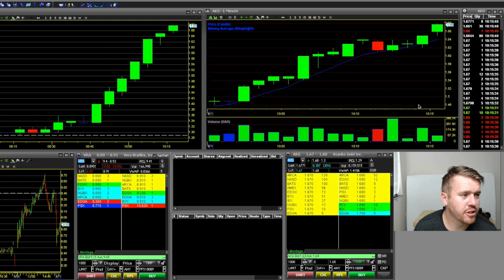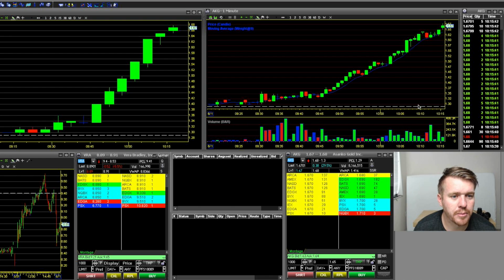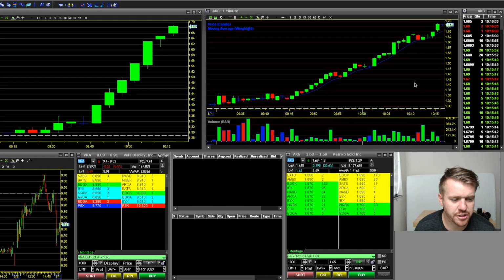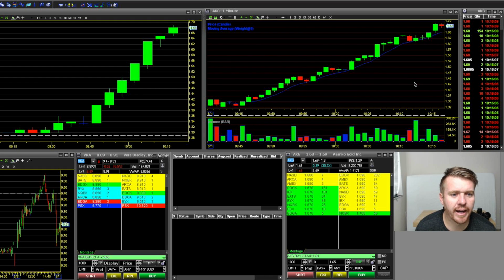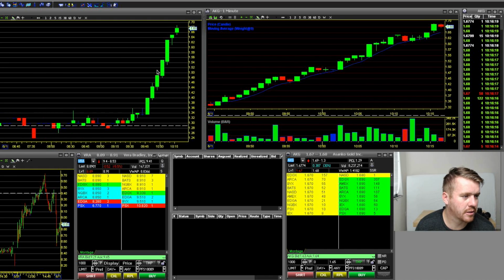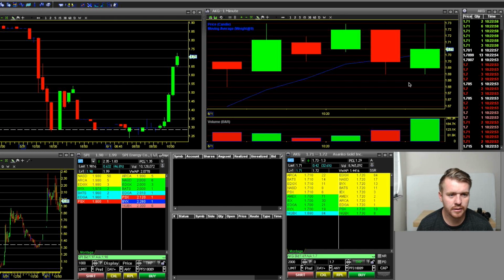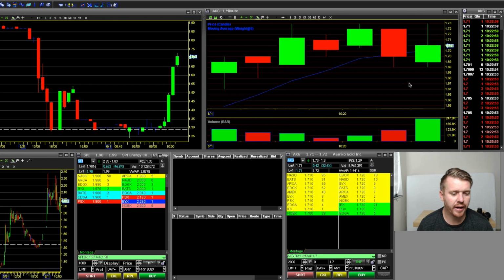Taking a look at AKG here. This thing has just been moving up higher and higher all day long. A lot of buyers there. Not sure I want to chase this one. Might look for a pullback. You can see here on the 5-minute chart, it's just been nothing but green candles since 9:45. Just boom, boom, boom, boom, all the way up here. AKG not giving me any opportunity to get a pullback here.